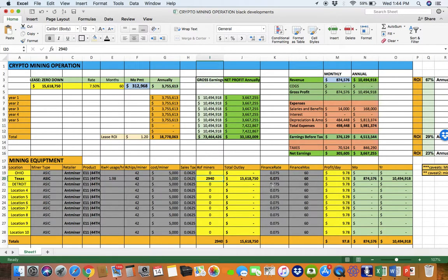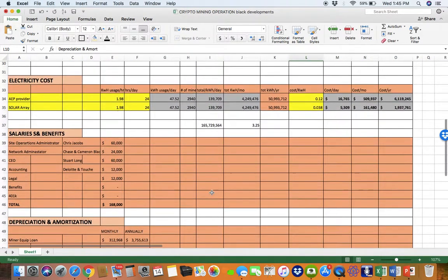So what that's going to do is each miner will create $9.78 at the Bitcoin price of what we've seen for 6 months, about 6,400. So that'll spin off 874,000 a month, about 10,494,000 a year. So that gives us some gross revenue up here, and then we'll have some expenses, salaries and benefits of 14,000 a month, and depending on electric costs, let's look at the costs here.